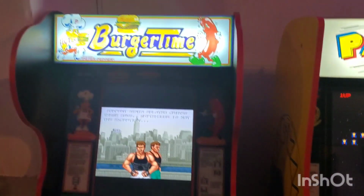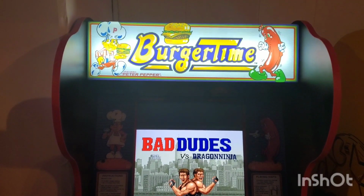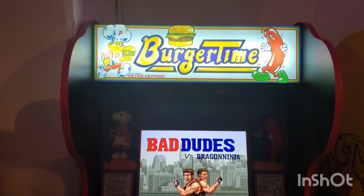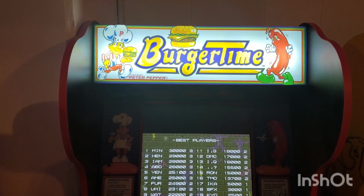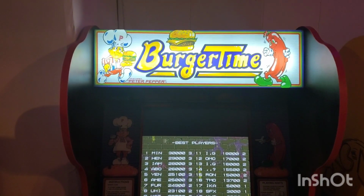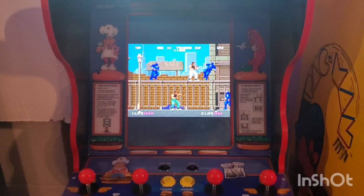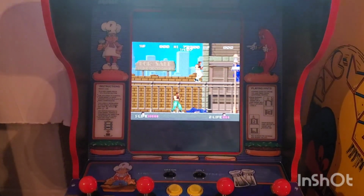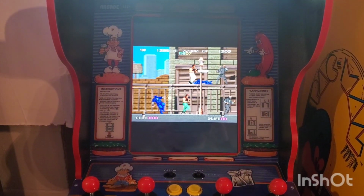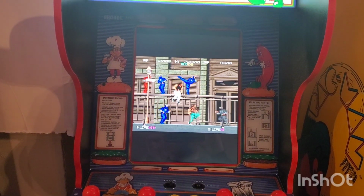So the next cabinet I'm gonna show you is Burger Time. So Burger Time to me is mostly a one-game cabinet. I just kind of play Burger Time on this cab and don't really play too much of the other games. But when I do play a second game on this cab, it's usually Bad Dudes. Me being a fan of scroll and beat 'em ups, Bad Dudes is definitely the game that I'm gonna go to if I am a little bored of playing Burger Time.